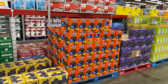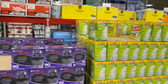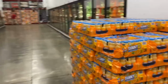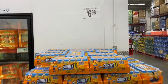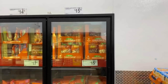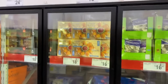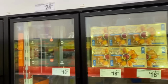Hefty trash bags here. You get 90 bags, they're 33 gallons, for $19.98. Sunny D right here, 24 packs for $6.98. These cooked large shrimps, 2-pound bag, is $15.98. Oh, we love these, the butterfly shrimps right here, 3-pound bag for $18.98. Oh, they're so good.